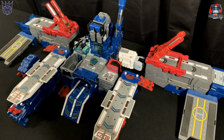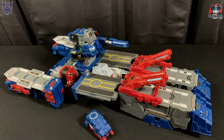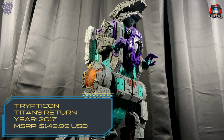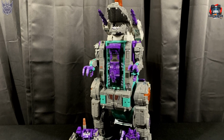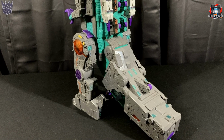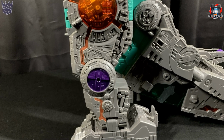Now, surprisingly, Titans Return gave us two Titan class figures in the line, with the second one being Trypticon. Titans Return Trypticon was released in 2017 as a result of a Facebook poll held by Hasbro in 2015. The other two contenders were Omega Supreme and Scorponok. And down the line, we got those two. Well, we got Omega Supreme in Siege, and we're going to get Scorponok in Earthrise.